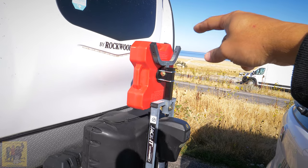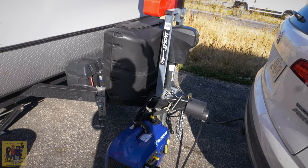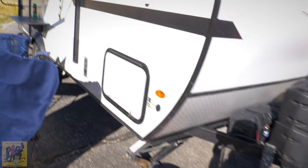I have a siphon hose. I was gonna try that, but I don't feel like messing with it today. See if I can run the fuel line from the tank right to it, but I just went ahead and took the tank off and filled it. So that's been going for a bit.